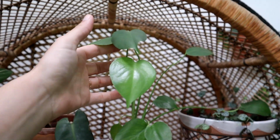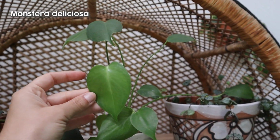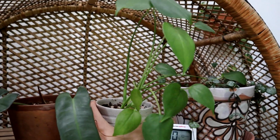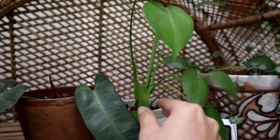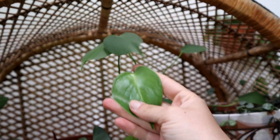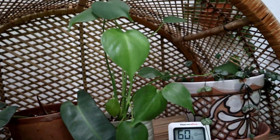This is my Monstera deliciosa that I've grown from seed. So this is the newest leaf that it put out. It's still really young and small. You can see it's really little, but it's looking really good still. It's kind of killing off all of its starter leaves to make room for more beautiful adult leaves like this one. Well, this is definitely still a baby leaf, but you know, we'll get there.